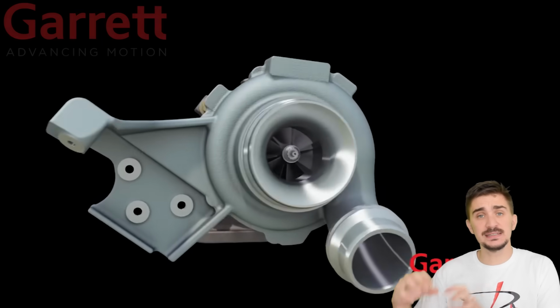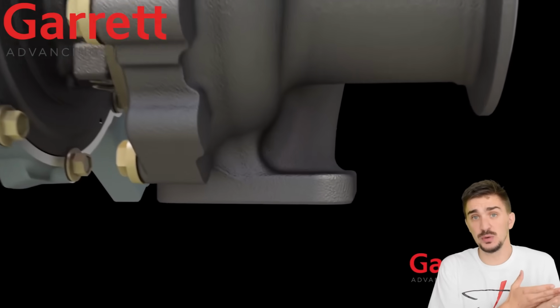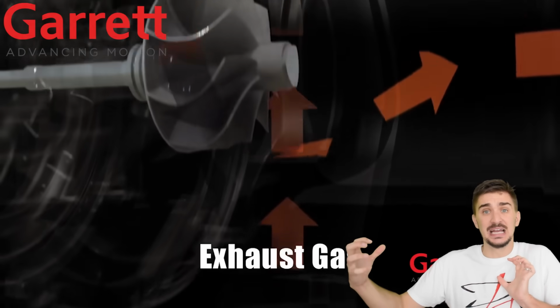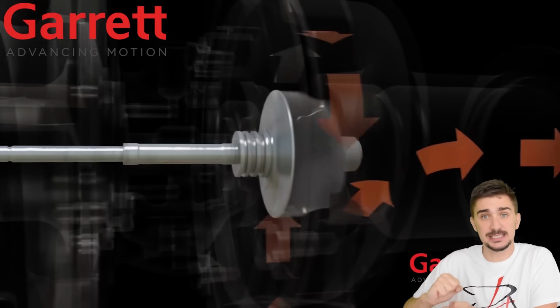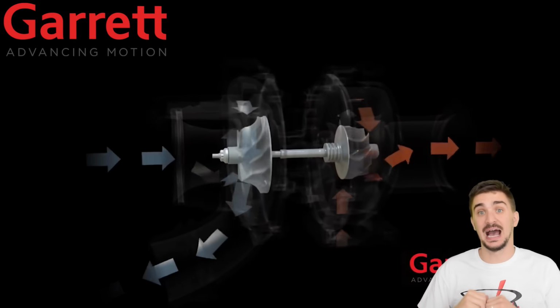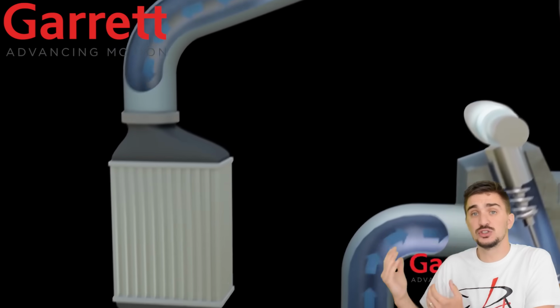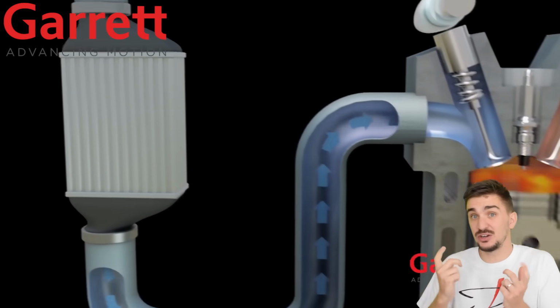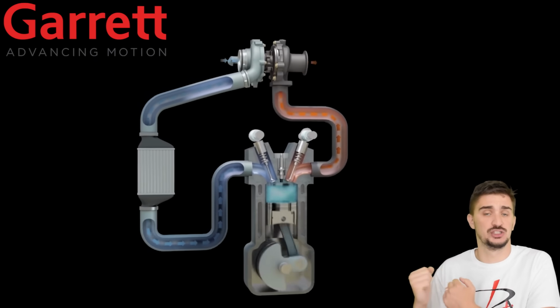Now, adding forced induction to the engine further increases the potential for knock, because turbos and superchargers essentially compress the air. They stuff more air into the same space by compressing it, and then you can add more fuel and create a more powerful combustion with higher combustion pressures and create more power. But because turbos and superchargers compress the air, they're actually adding heat into the system and further increasing the potential for knock.